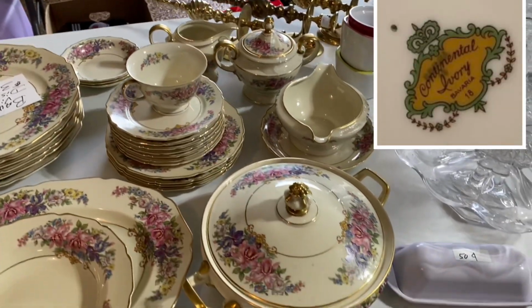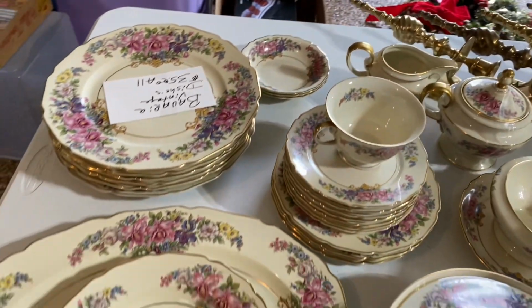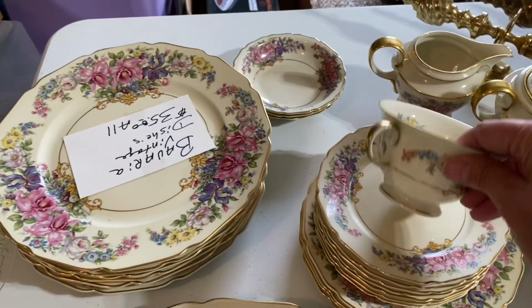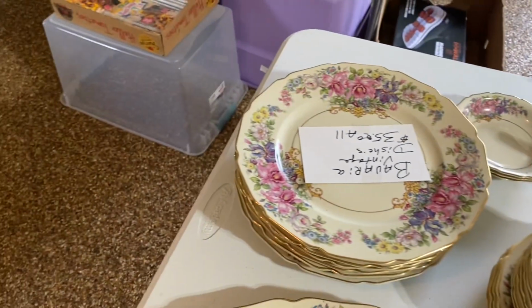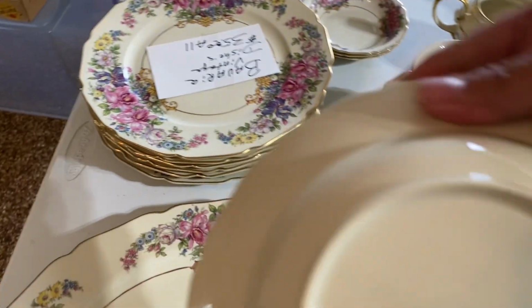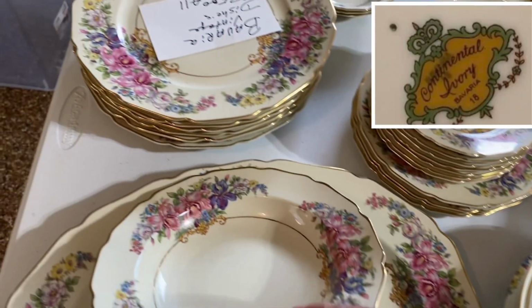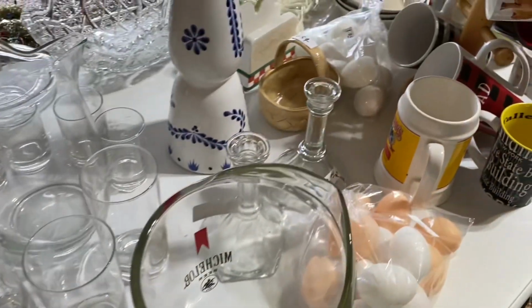This was an absolutely beautiful set of china. When I researched it, I couldn't find this pattern anywhere. Normally, when the pattern completely or almost completely fills up a piece, it's worth quite a bit of money usually. But in this case, the sell-through rates on the other patterns just weren't there. So I ended up passing on it.